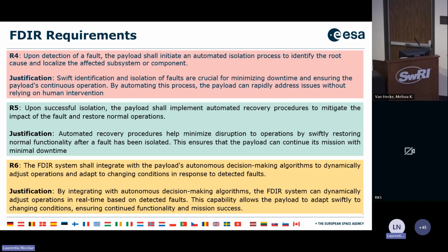Next one, upon successful isolation, the payload shall implement automated recovery procedures to mitigate the impact of the fault and restore normal operations.